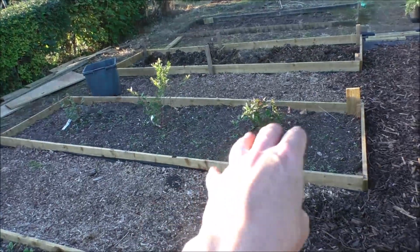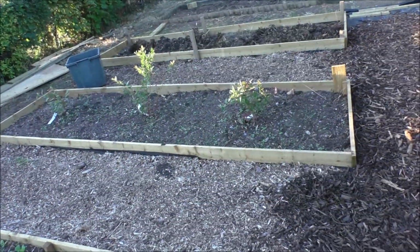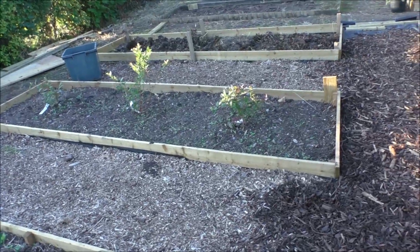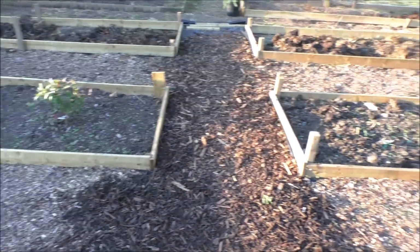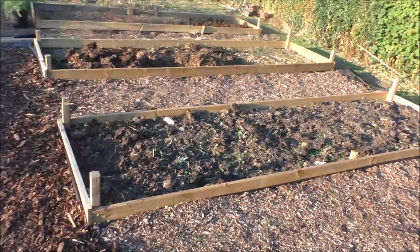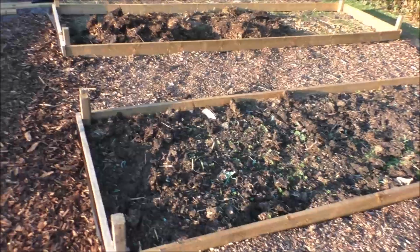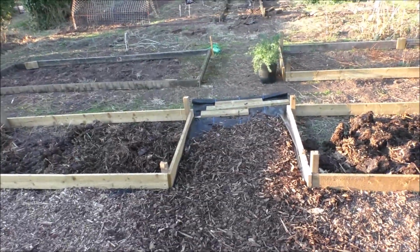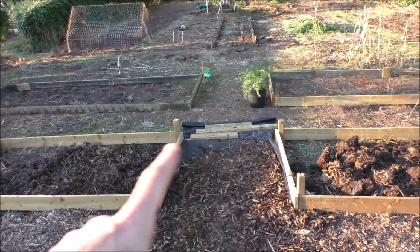And what's nice about having the separate beds is we can do what we like to each load of soil and make it suit the crop that much more. And then this one, what's this one going to have? Oh yeah, gooseberries and blackcurrants. And that leaves us with 4 beds at the top to play around with.